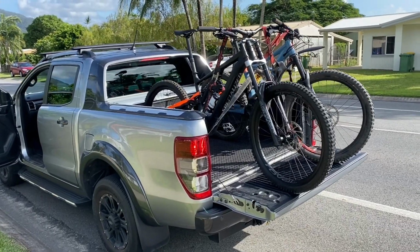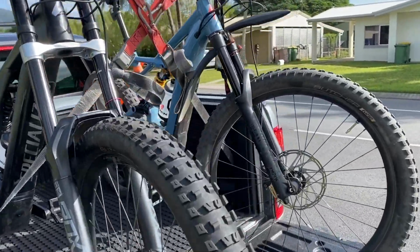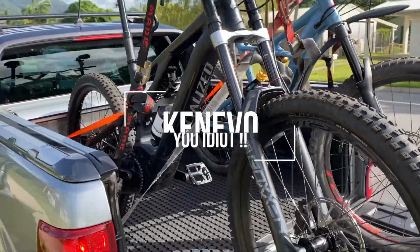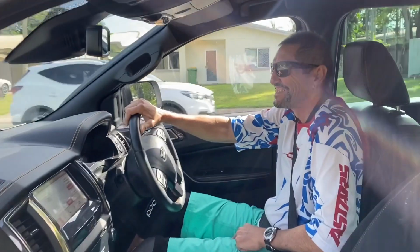All loaded up and ready to go. Hit the trails at Smithfield. 2019 Kenevo, that one there in the blue corner. And in the black corner, the 2020 Levo. Who is going to come out victorious? The Stig, we'll find out.